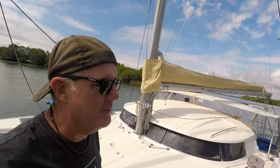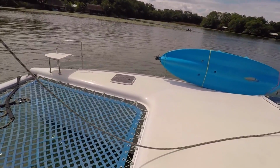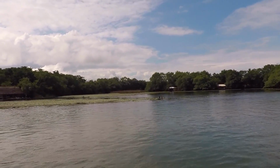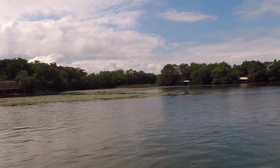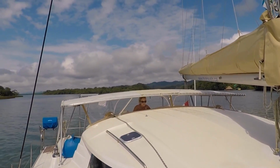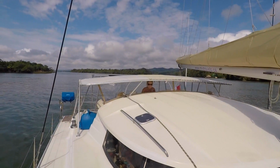Chris should have slowed down the motor because it's just too beautiful in here. Oh man, there's just too much to see. I don't know what those girls are doing in the lily pad field there. Pretty amazing, this river, hey? It's so peaceful. So pretty.